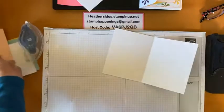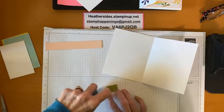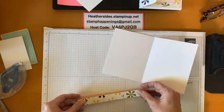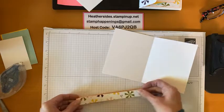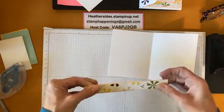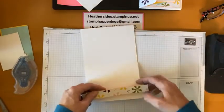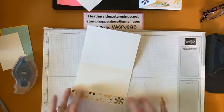Then we'll do the inside, and I just have this little strip for the inside. So I'm going to just put a little bit of adhesive on this strip. And I'm centering it on the little piece of Petal Pink here. They're both a little longer than what I need. So that's why I'm not worried about the fact that I'm going over the edge, or how it's lined up horizontally. Okay, so we've got that. Now let's go ahead and stick it onto our card. And I'm just doing it kind of up and down the side here. Just like that.